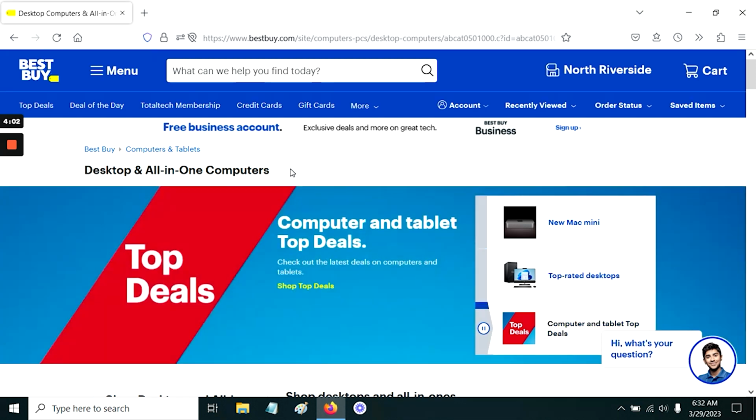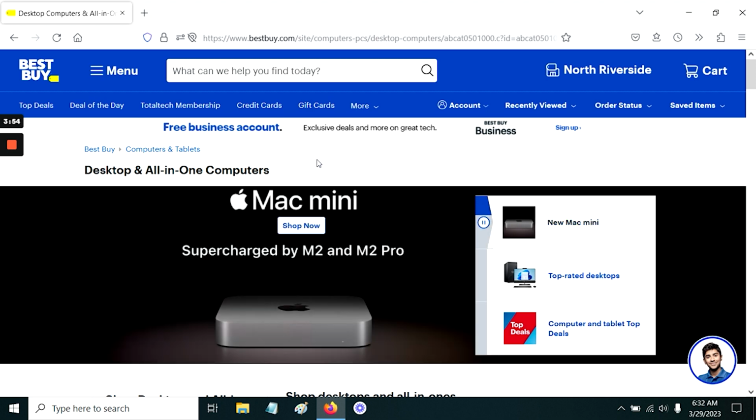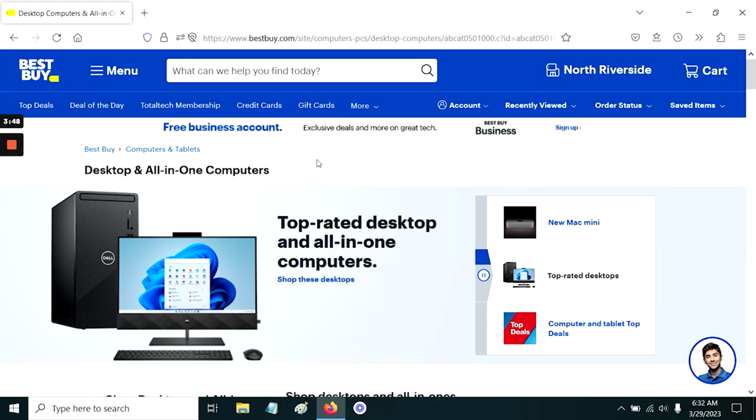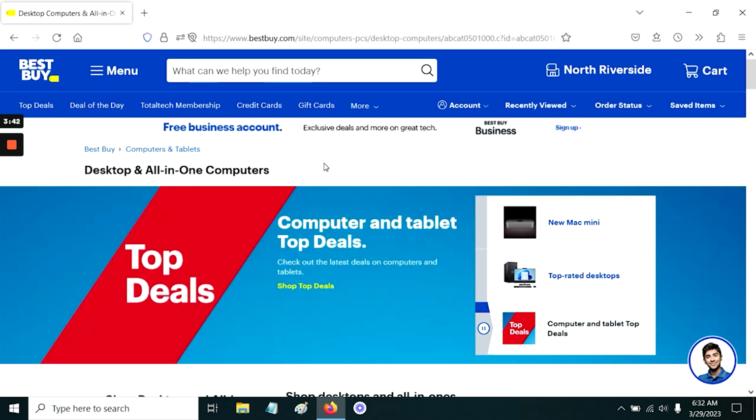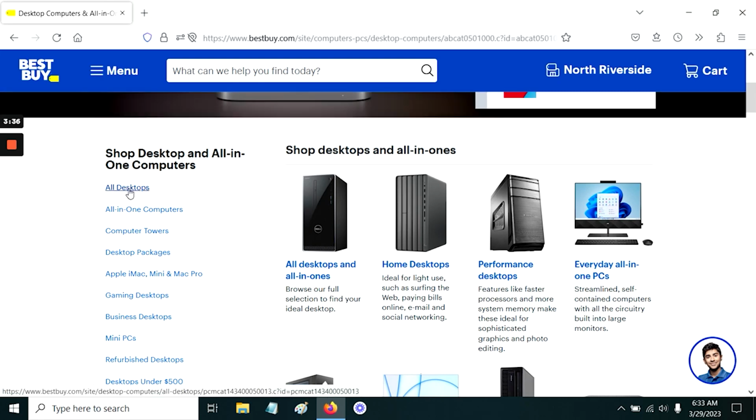You do save some space, but it's space that I don't really care to lose because I put my desktop on the floor. And there's very little room for your components, which means your specs are usually not going to be topped out, and there's no room for expansion or upgrade. So there's no advantage to me, and there's plenty of downside, at least from my perspective. So that is why I do not care for all-in-one computers. But for now, we are shopping for a desktop, so we'll click on all desktops.